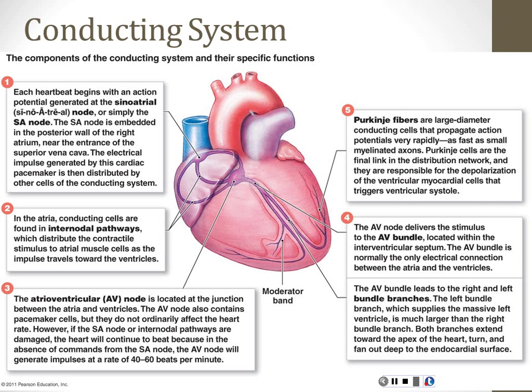Okay, so in order to have the heart rate create stroke volume, in other words, to get the heart to actually move any blood, a couple of things have to happen. So, what do we need? What do we need to make the heart function properly? Well, both atria should contract together.